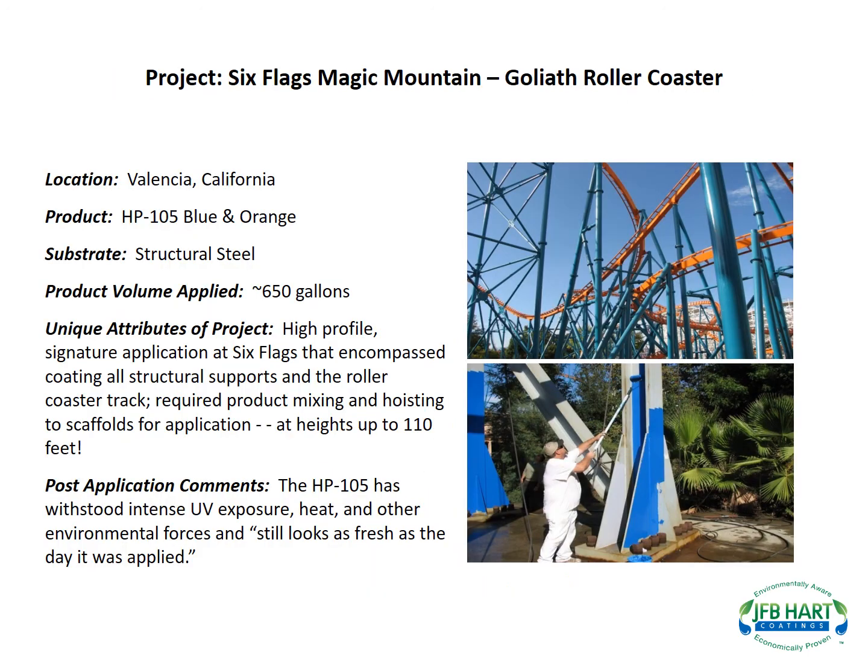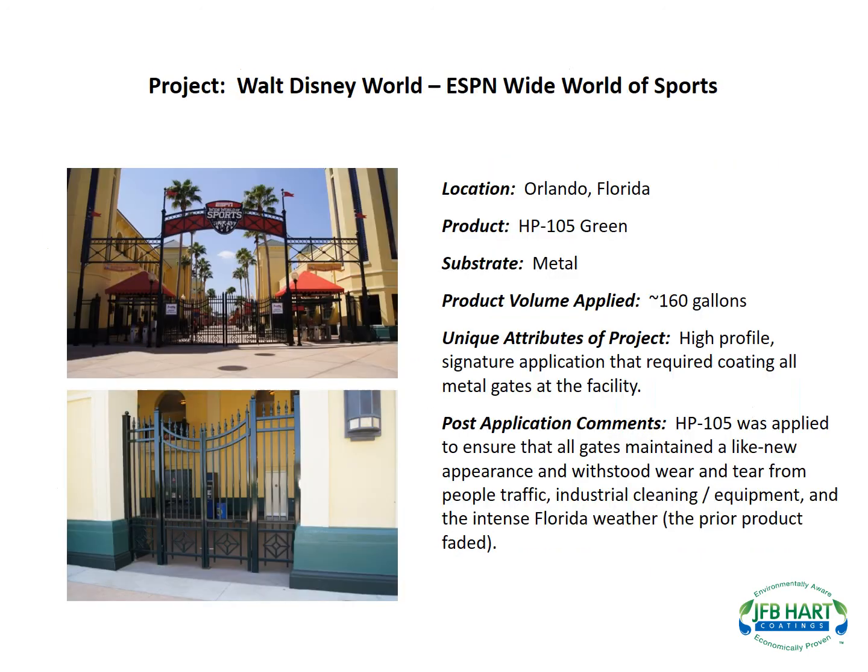In 2007, one coat of the HP 105 Blue and Orange were applied to the previously painted structural steel of the Six Flags Magic Mountain Goliath roller coaster. No recoats have been completed and the product has withstood the intense UV exposure and still looks great. The HP 105 in a green color was applied to the metal gates throughout the ESPN Wide World of Sports Parks at Walt Disney World in Orlando, Florida.